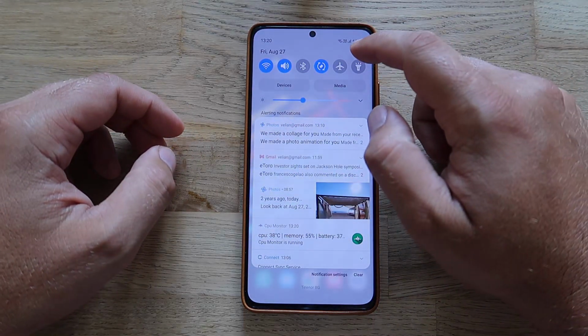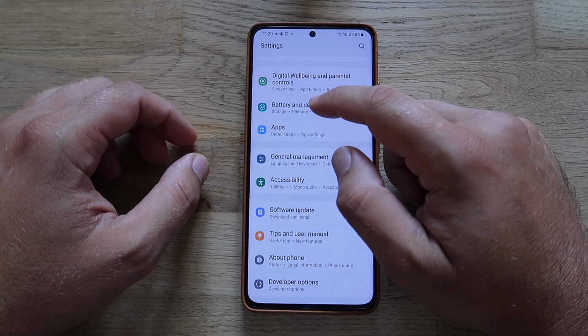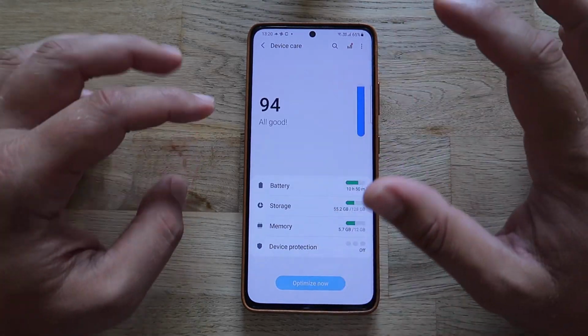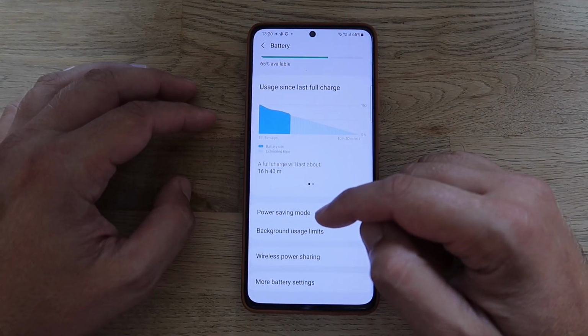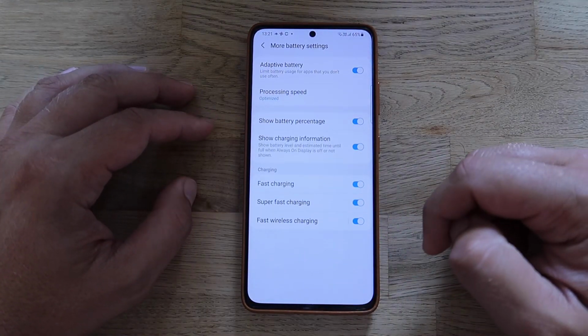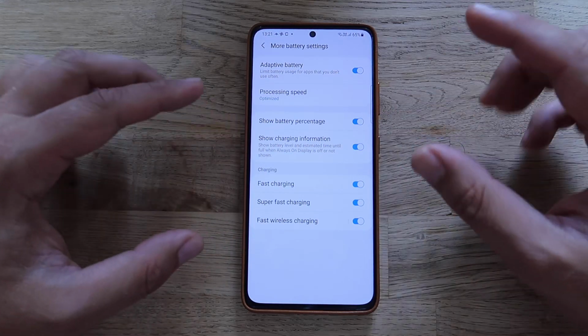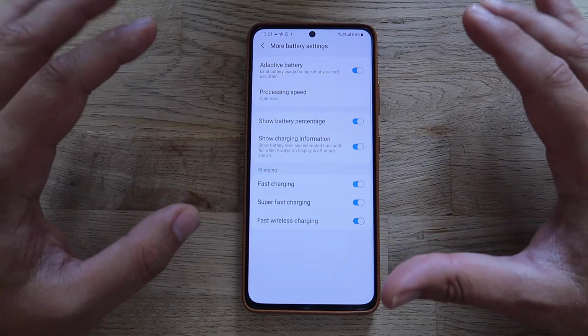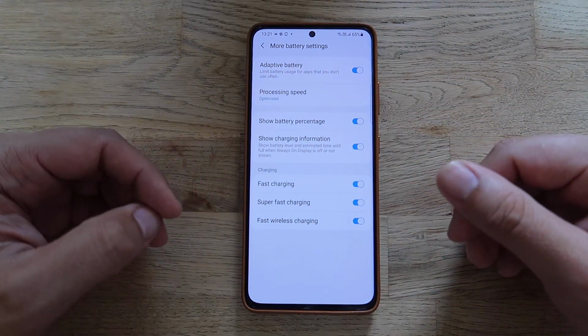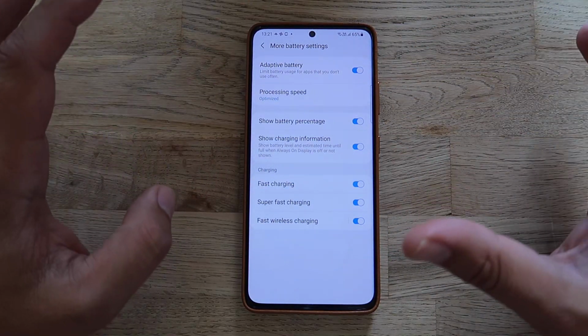Let me just show you guys. Enter the settings, go down into battery and device care, right? All looks pretty much the same. Go to battery, scroll down a bit, go here to more battery settings, and what do we have there? Can you already see, guys, the change? Alright, I'm just gonna leave you 3 seconds to process this information, and it's somewhere here. Okay, I'm not gonna tease you anymore.